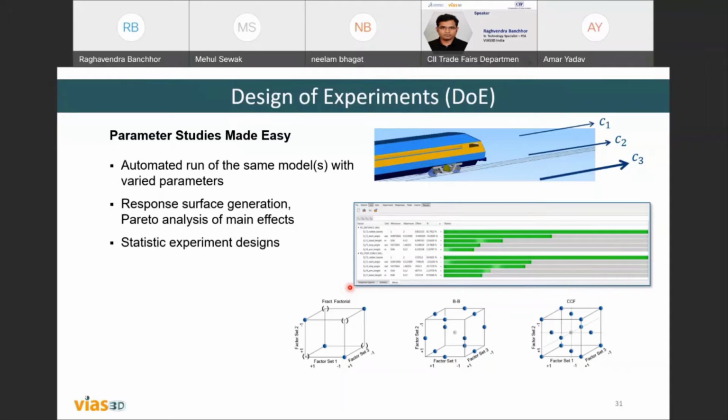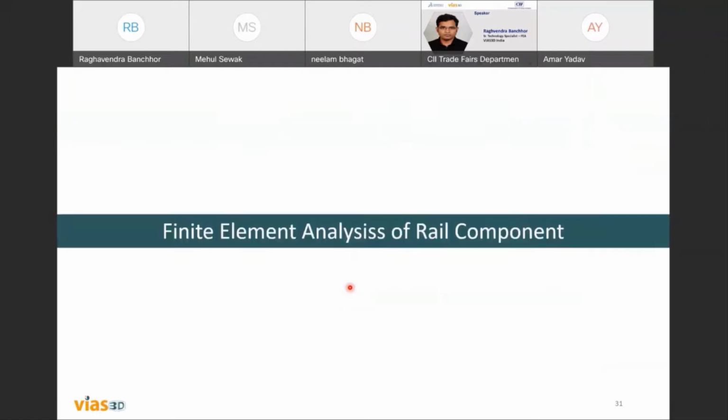So that's very much possible to perform the design of experiment here, wherein you can get all the Pareto analysis of the main effect and statistical data analysis you can do here. So this was mainly the multi-body dynamics, multi-body system analysis, wherein you have the car, you have the track, you have the contact between them.